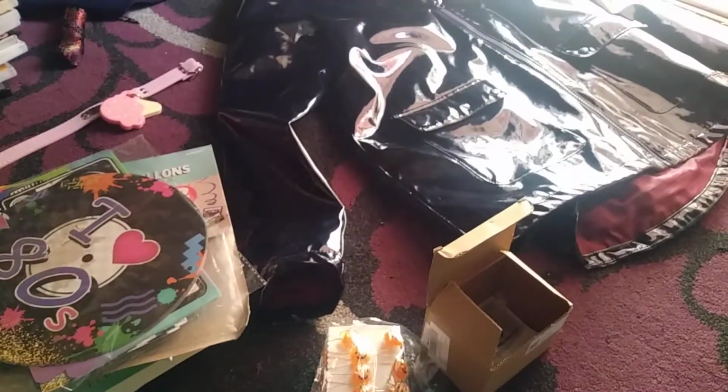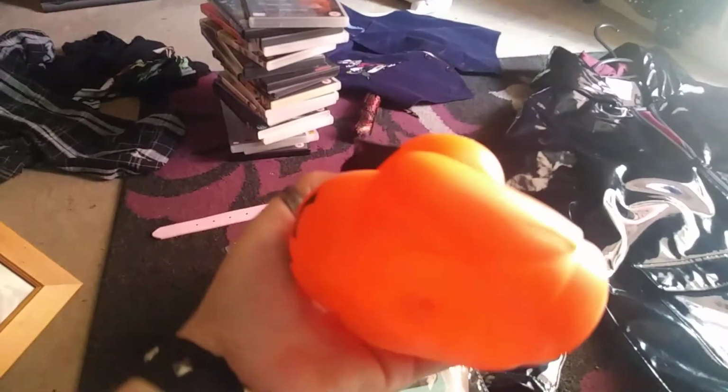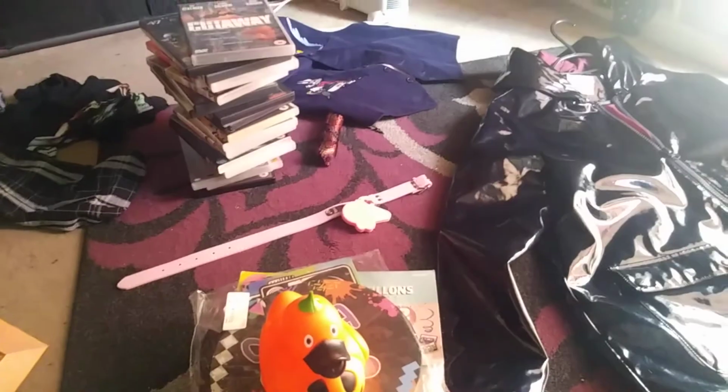And bear with me, I forgot one little thing, which is this pumpkin duck, the one I've been looking for for a few years. I found that. So this was all the other days' shopping. I'm going to pause you real quick and show you what I picked up today.